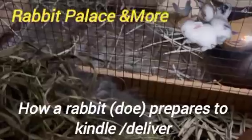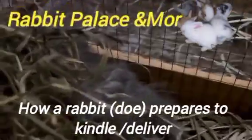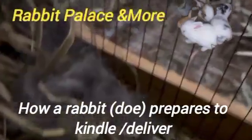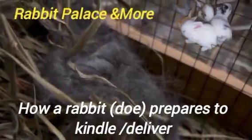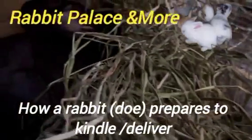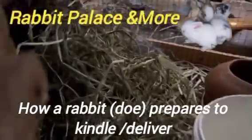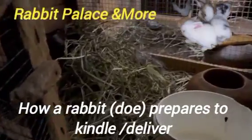You can see how the rabbit is preparing. The rabbit you are currently seeing on your screen is a black Beveren. It was crossed with a silver marten, which is also from the black rabbit family. So we are currently looking at the process.